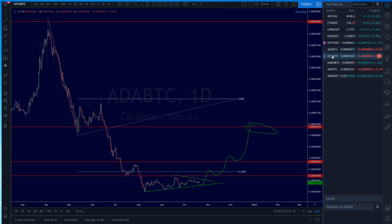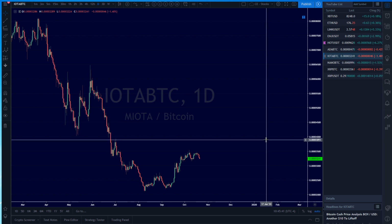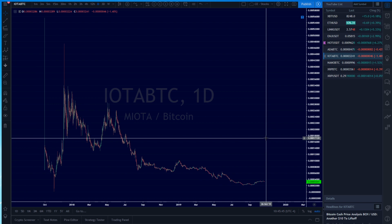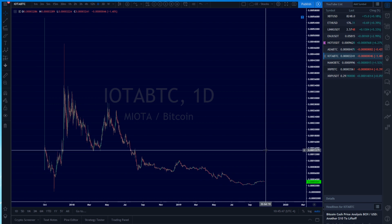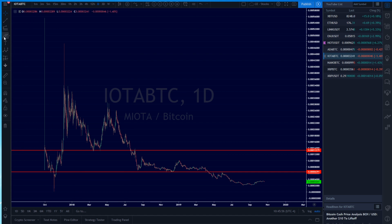All right, let's take a look at IOTA. And honestly, this is the first time I've looked at IOTA since 2018 probably. So looking at IOTA on the daily time frame, it does look a little similar to others. I'm just going to be plotting out some of my support and resistance levels. This is going to be a clear one right here, because what we had on this one, which is really quite interesting, we had good support there.